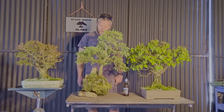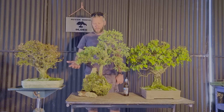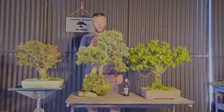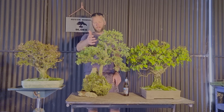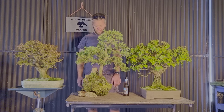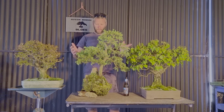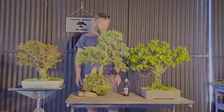I'm not going to sacrifice the shape of a tree, or the strength for that matter. I don't want to trim it back because a flush has only just happened. Some little bits are getting a bit long and leggy already, but the flush of growth only just happened. I'm not going to cut it back just for the show and jeopardize the health of the tree. I'm going to let it flush out for a bit and then cut it back. So it's just going to be bad luck. It is what it is.